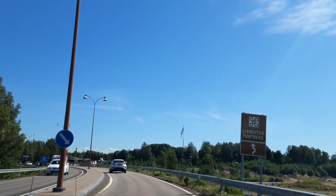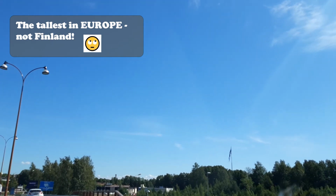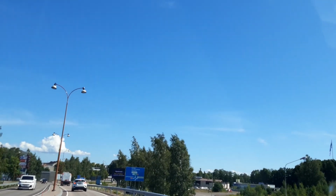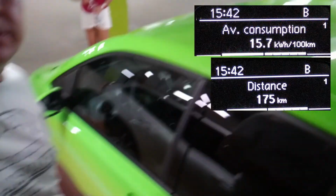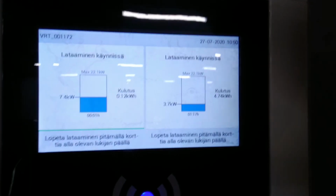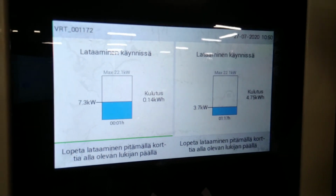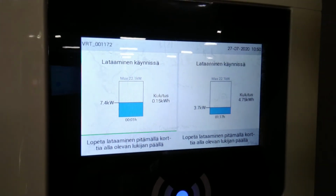We can already see the tallest flagpole in Finland. It's on the other side of the city, but we can already see it because it's so high. We are now in Hamina, at a local shopping mall, and we have a Virta charging station, 22 kilowatt, and it is friendly enough to give us full power. So we are getting 7.4 kilowatts at the moment, so really nice. We will be staying here for a while, getting some scenic photos.